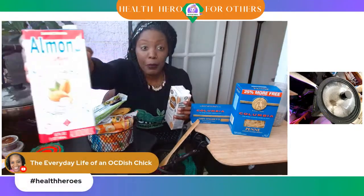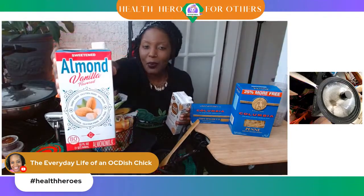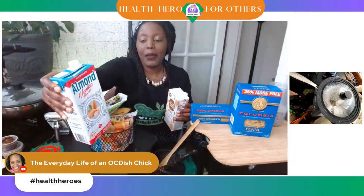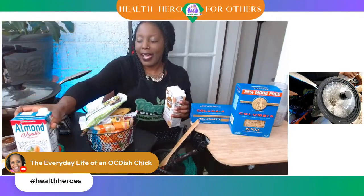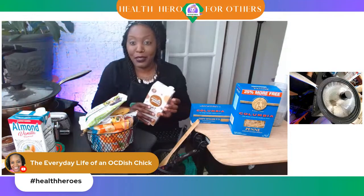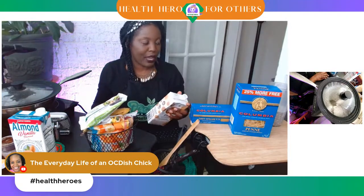They also had almond milk, vanilla, and plain. So I did buy vanilla because I always get plain. And people say don't buy vanilla because it's just an additional additive that might be hiding something in your milk. So I usually don't get flavored, but for the kids, I said, okay, I'll do it.